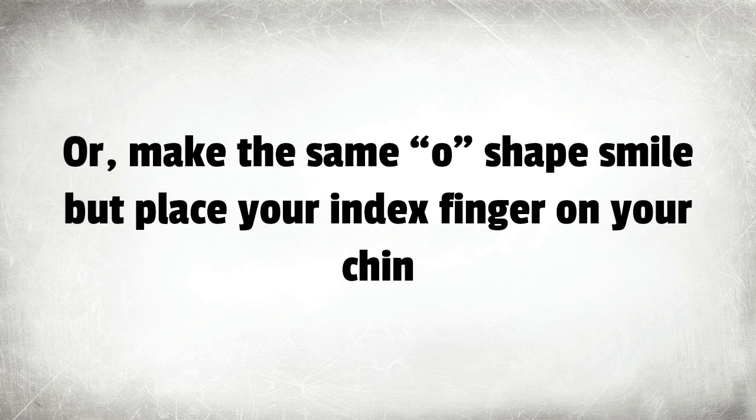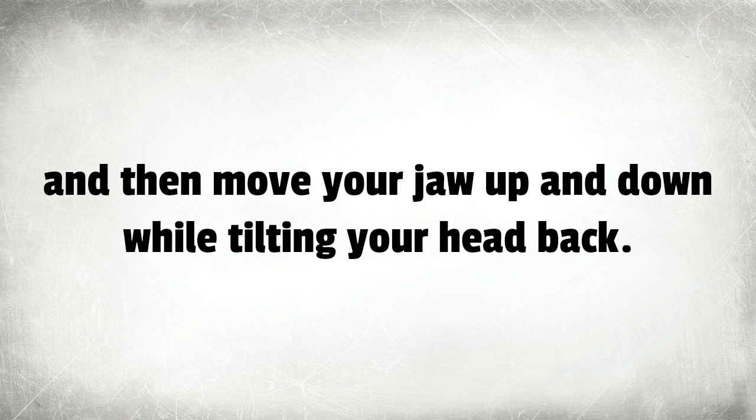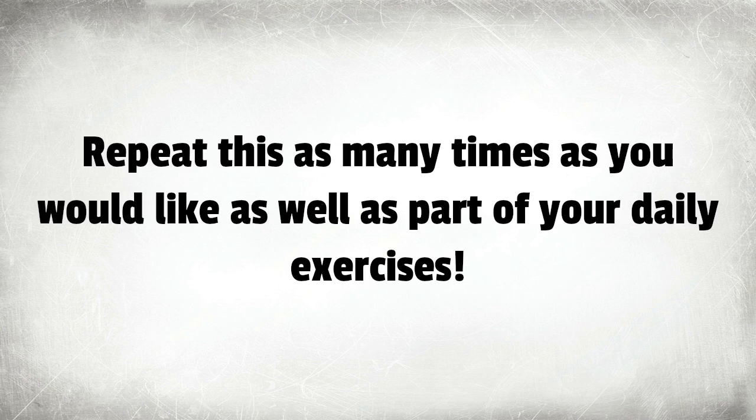Or, make the same O-shaped smile but place your index finger on your chin. And then move your jaw up and down while tilting your head back. Repeat this as many times as you would like, as well as part of your daily exercises.